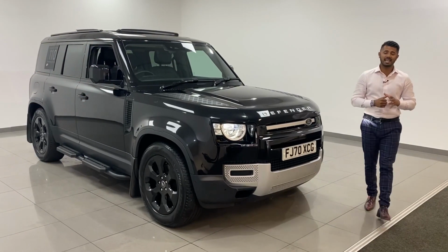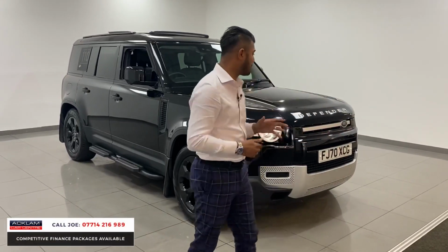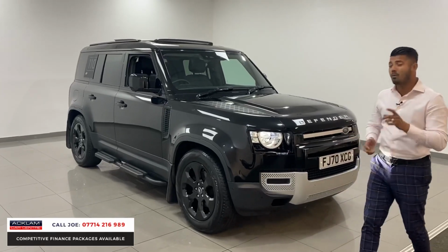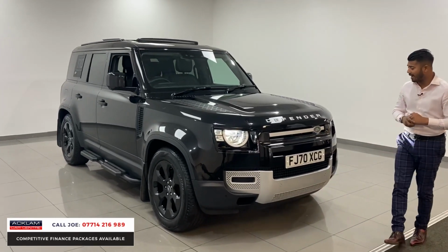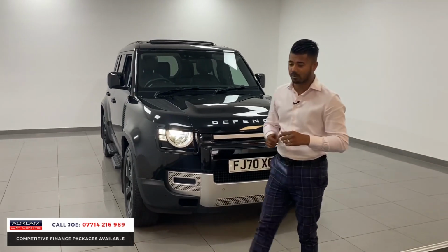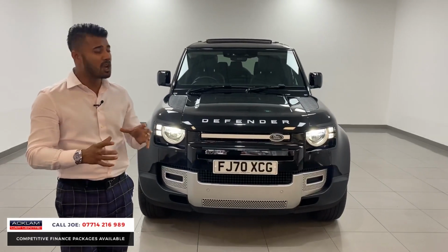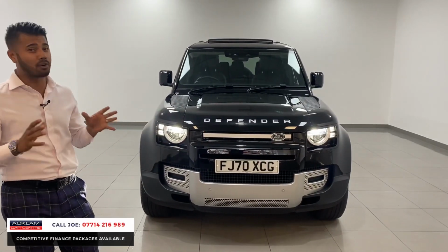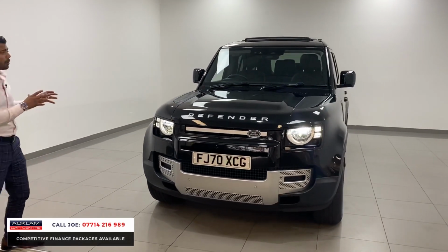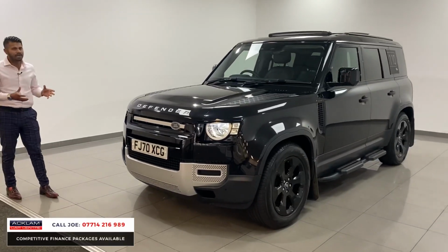This amazing Land Rover Defender D240 S model in Santorini Black, 2020 70 registration, has just arrived. With 9,000 miles on the car, today with the live pricing, it's £60,990. Now this is not any ordinary car, it's got a mega specification, completely different to any other D240 S models that I've seen. So I'm going to try and touch on as much as possible and show you some of the features that I think are very neat and that just work extremely well.